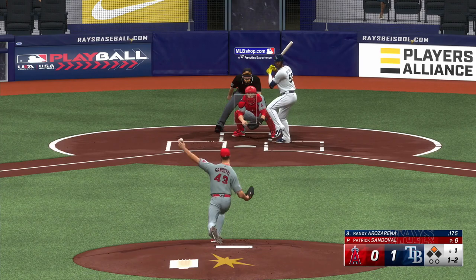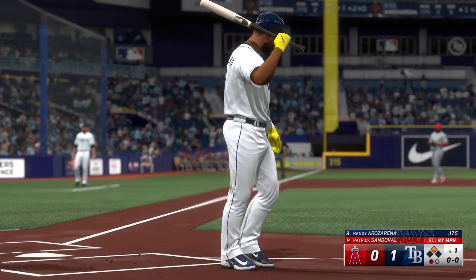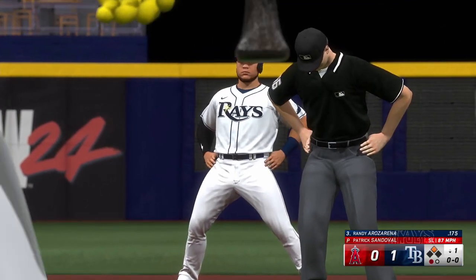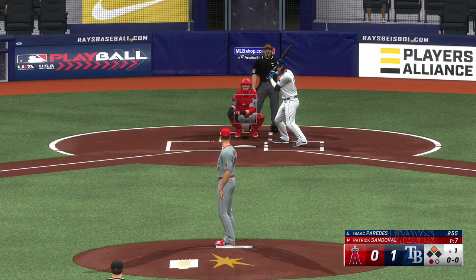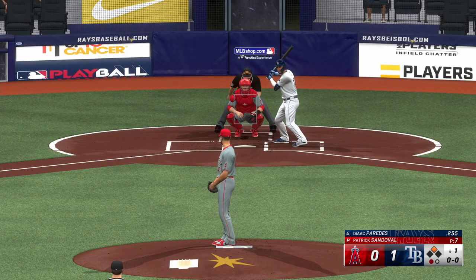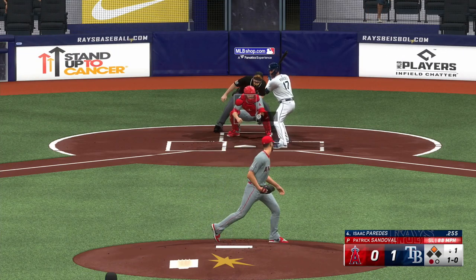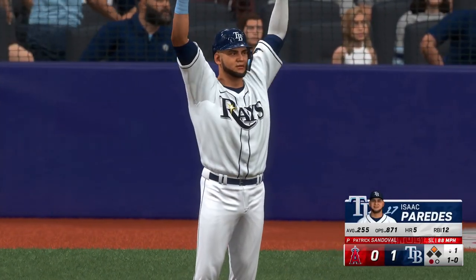And a pitch. Got him swinging. And that's the first out. Just indecisive in that at bat. He couldn't commit to the slider. Tried to sit in between. Just not able to put the bat on the ball. Isaac Paredes now. And that one just misses. A ball and no strikes.